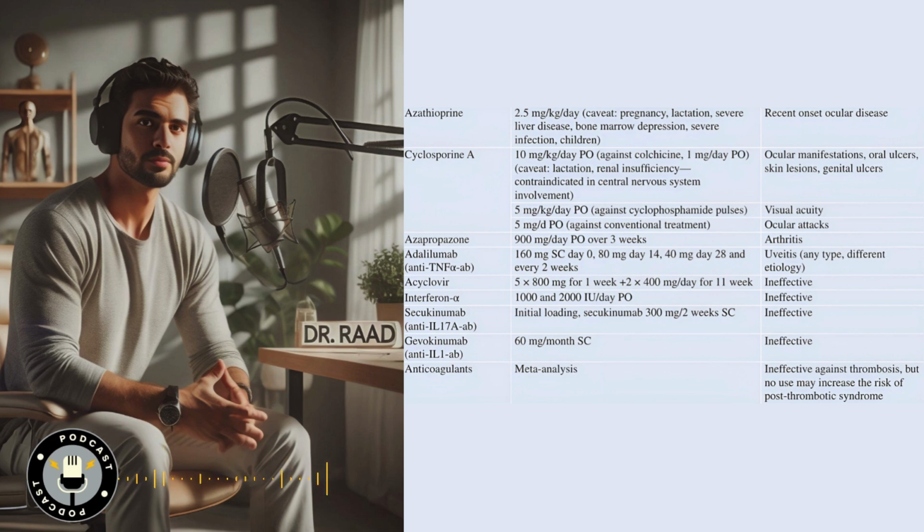Azathioprine, dose 2.5 milligrams per kg per day PO. Used for recent onset ocular disease. Caution, avoid in pregnancy, lactation, severe liver disease, or bone marrow depression.